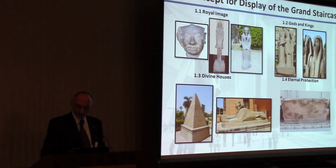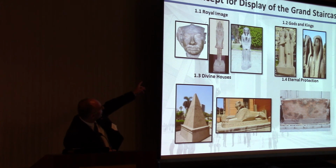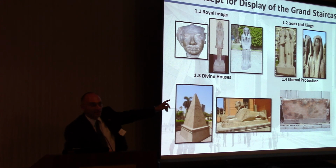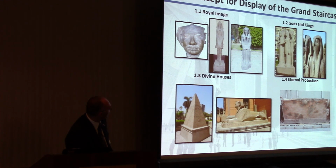This is, I think I'll finish with this one. This is just to give you a taste of what objects will be displayed on the grand staircase. So starting with the monumental head of Userkaf, for instance, Queen Hatshepsut, Ramses II, the magnificent triad, which until now was at the garden in Tahrir. We will release it from all the pollution and take it into the Grand Egyptian Museum. Amenhotep III, with Horus, the relation to the gods.